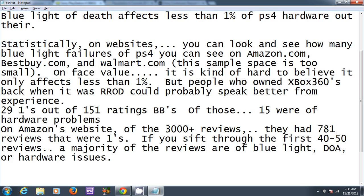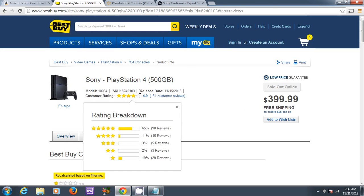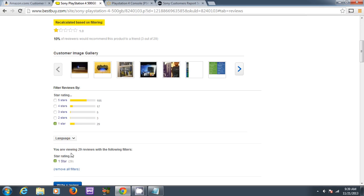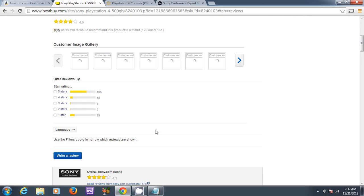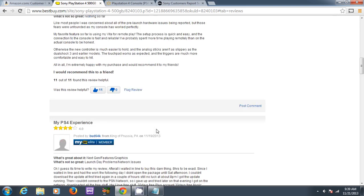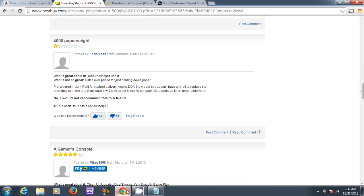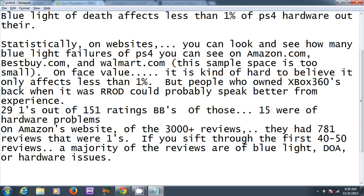Still, when you look at the statistics, for instance, the Best Buy ratings, the 29 are ones over here. If you click on the 1 star and look at them, I went through the 29 1 stars. Here's a review that says $400 paperweight. And of those, about 15 of them were hardware problems somewhat related to the blue light of death.